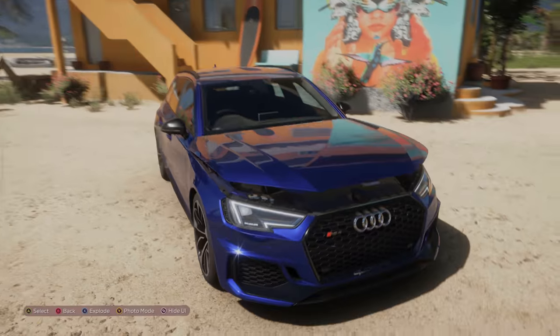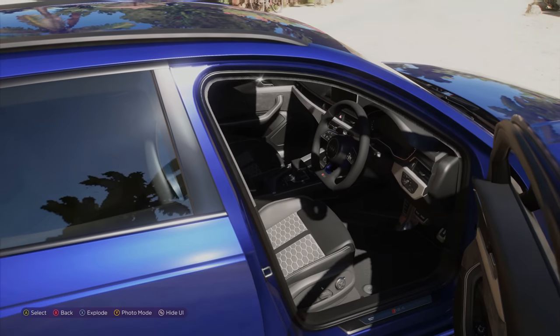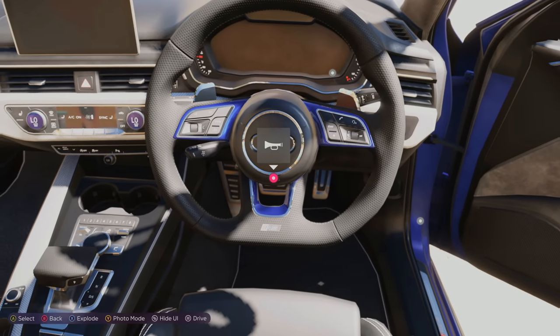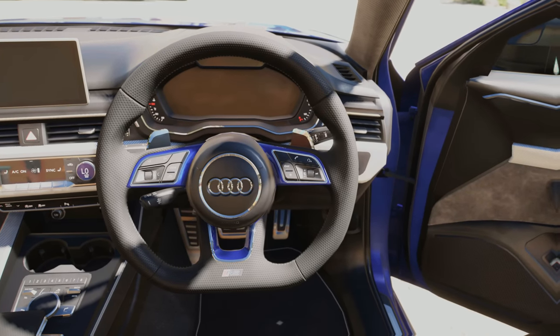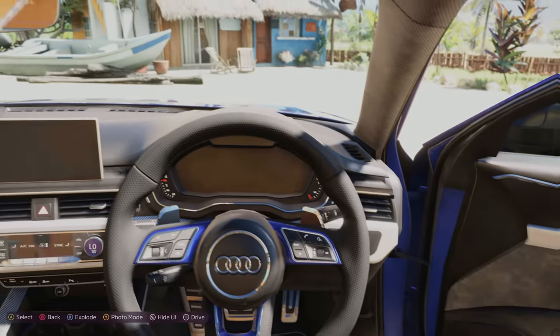Okay, so this car seems like an NPC car, like a car that you see every day and not really care about. But something special about this car is if you go inside the car and look at the steering wheel trim, it is blue, just like the paint of the car. That's because the interior trim is color matched to the paint of your actual car. How amazing is that? And it's not just factory paints either.